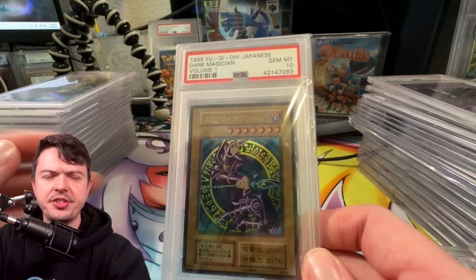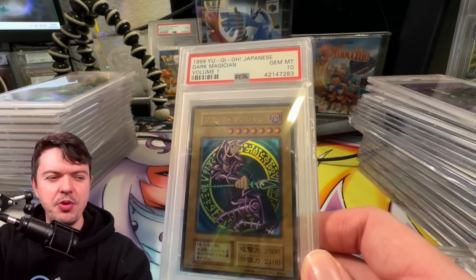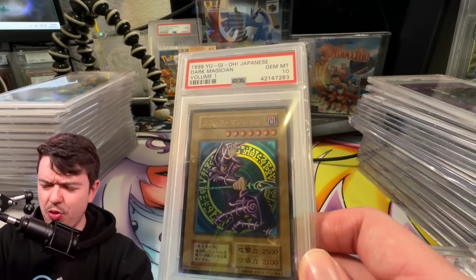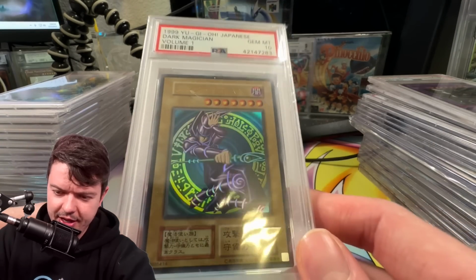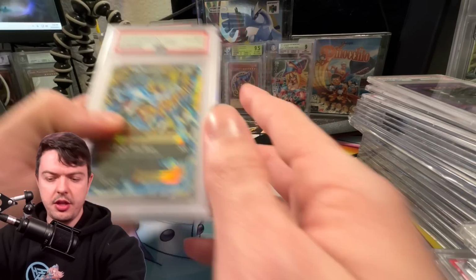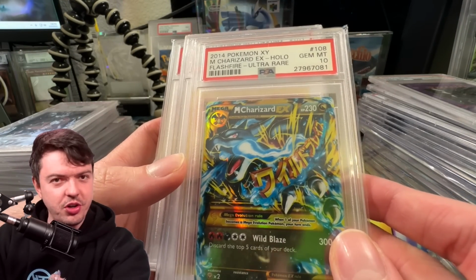That's special edition box, where you got that volume 1 pack that came with either Guide of Fierce Knight, Dark Magician, or what was the other card? There's one more that popped up. But yeah, again, it was cool when I pulled it at the time, but I just don't really care about it anymore. Then we got the Flashfire Secret Rare Charizard.